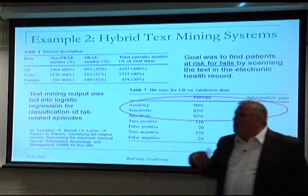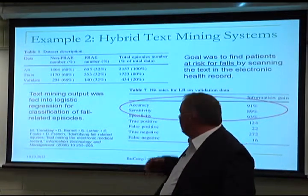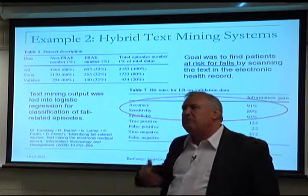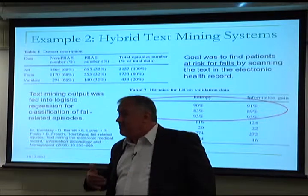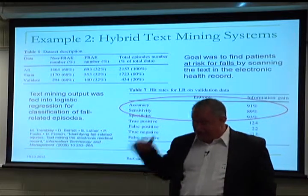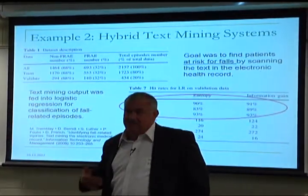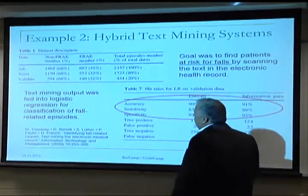So we started actually mining medical records. Our first project was to find people at risk for falls. Fall injuries are among the worst things that can happen to people, especially veterans. The trajectory of your life, your health care, and your quality of life is horrible once you have really injured yourself in a big fall like that. So it's a really important area to look at.